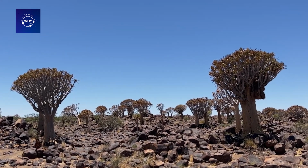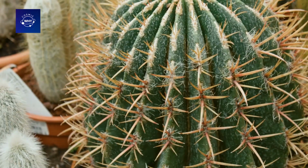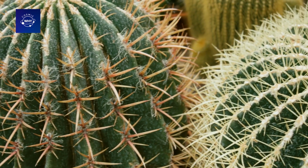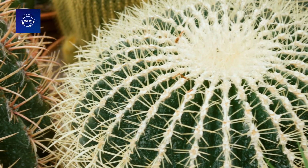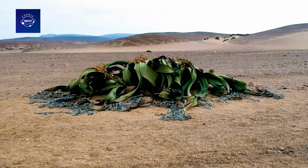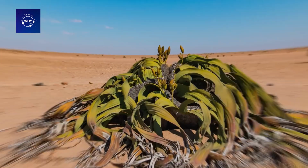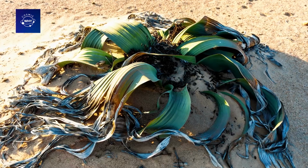In one of the harshest places on the planet, the Namib Desert, there exists a creature that at first glance you would not believe is a tree. Its short trunk, its leaves twisted like seaweed, looks like no other plant you have ever seen. It is Welwitschia mirabilis, a plant with only 2 leaves but can live for thousands of years. Not 10, not hundreds, but millennia.